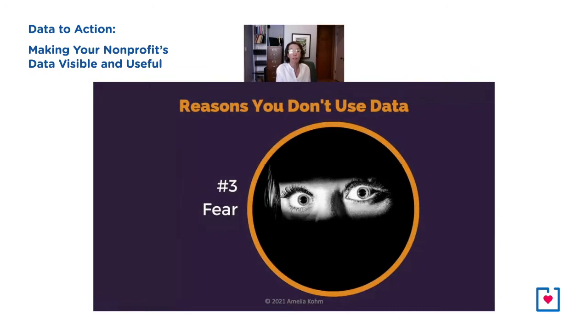Some understandably worry what the data will show. Nonprofit staff may fear that they won't be able to control the story, or that the data will be taken out of context, that they'll be compared to other organizations which aren't indeed comparable. They fear that funders will withdraw support based on data, no matter how much a funder might talk about things like continuous quality improvement and such.